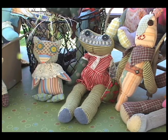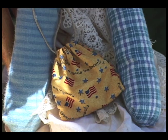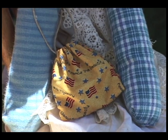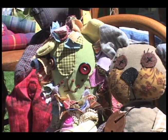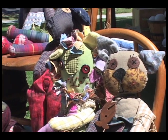So they're all recycled, and the insides of them are made out of bamboo, so they're green. And in their little bags that they carry are their name tags and shells, because they live by the sea. They're wonderful. They're just beautiful. Her whole heart goes into them. It's not a machine making it. It's all by hand, you know. So anyway, I'm glad to be getting this one from my sister.